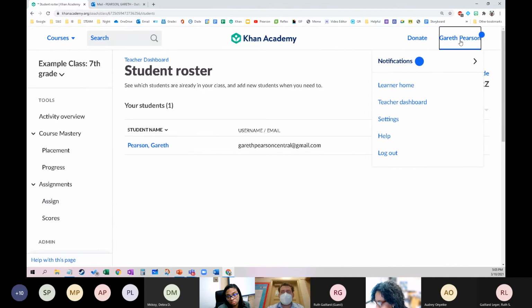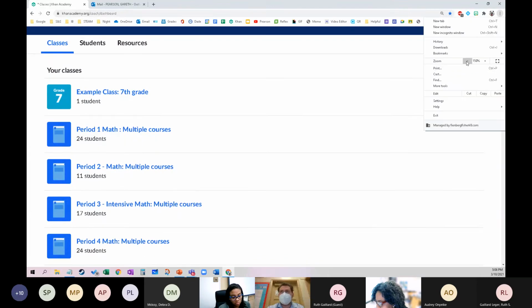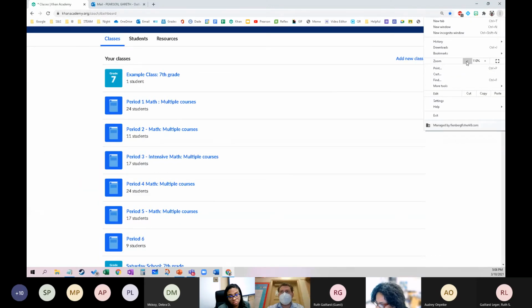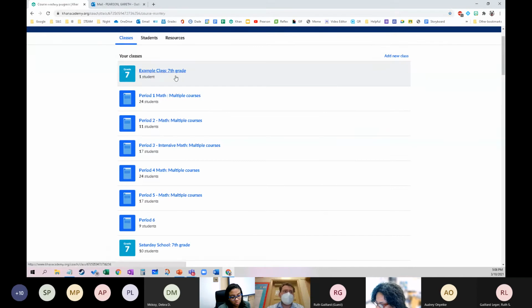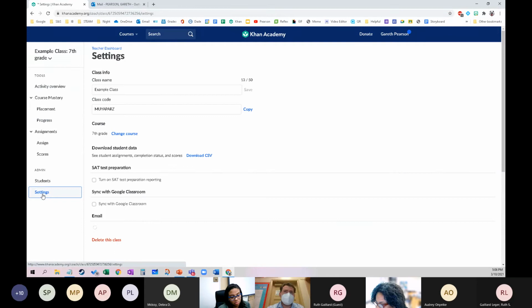I have a preference for archiving, but of course you can. You can go ahead and find any class you would like. Let me see if I can zoom out. Find a class that you want to delete. Go to Settings on the bottom left. Under Settings, the very last option, as is always the case, you have the option to delete this class. So once again, go to the class, go to Settings, and then delete this class. And that should take care of it.